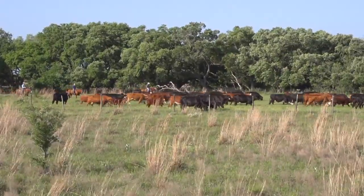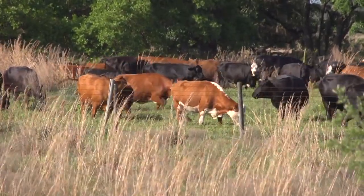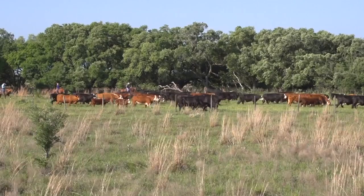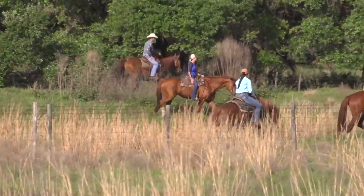On a day when we're working cattle, driving cows to the pens, I know that one wrong move, one horse that goes a different way than it's supposed to, can cause another couple of hours of extra work. So I'm constantly watching, making sure that my horse is where it needs to be.